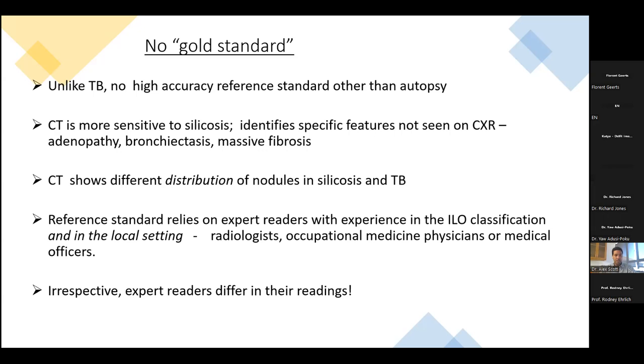silicosis, but it also identifies specific features, as we've seen in the previous presentation, not seen at all on the chest X-ray. This includes adenopathy and bronchiectasis particularly. And surprisingly, I found this very surprising, masses. I've seen a chest X-ray with just nodules, and the CT showed a mass in the right upper lobe, which was simply not visible.